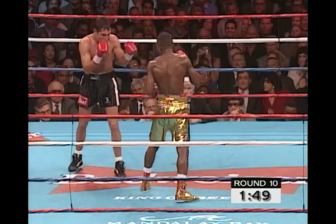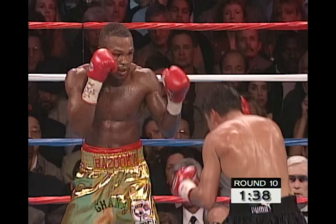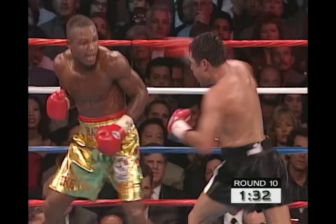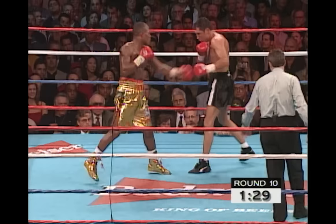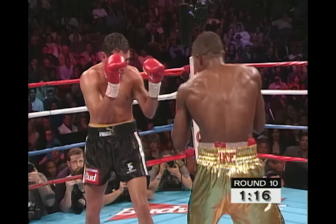Almost halfway through round 10. The mouse under De La Hoya's left eye is getting bigger. De La Hoya's had his moments in this round, though. Nice right by Quartey. De La Hoya wide with his punches. Boy, he is throwing that left hook in a wide fashion. And the defense of Ike Quartey, which I and other people who know him have talked about being good, is excellent. He's not an easy man to hit.